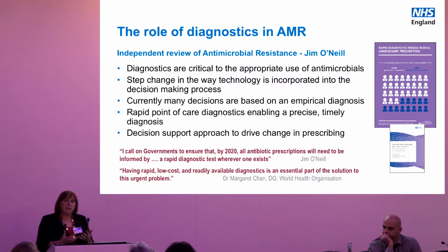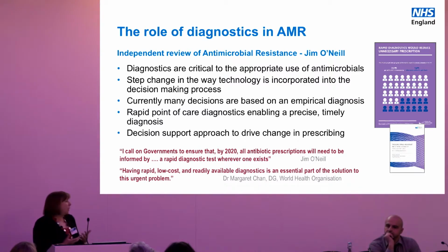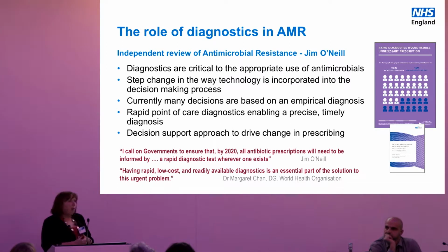And a step change in the way in which we use technology needs to happen, incorporating it into decision-making processes. Because as we know, and as we've heard throughout today, many clinical decisions are made on the basis of an empirical diagnosis currently. And we know that currently there are some rapid point-of-care diagnostics that we're going to hear about from colleagues later, but there's more of these coming on the market. These are going to enable us to make precise and timely diagnosis. And that, used within a decision support approach, can lead to appropriate use of the antimicrobials.